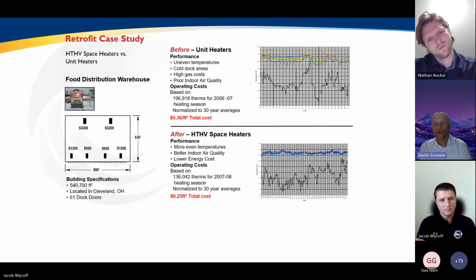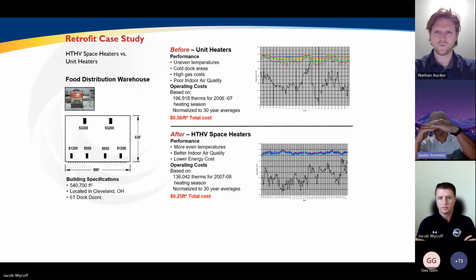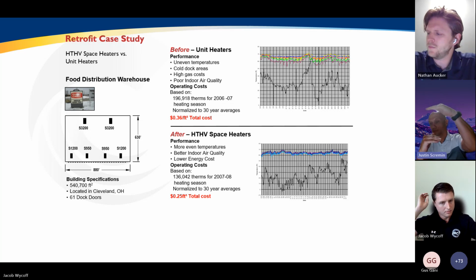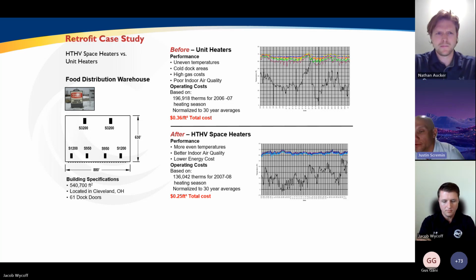So I'll start here. The way that I want you guys to read these plots, look on the right-hand side on that graph, that black squiggly line, that is the outdoor temperature. All that's showing you is the outdoor temperature is fluctuating up and down as we're trying to maintain a temperature in the warehouse. So those colored lines, you can see on the top with unit heaters, are very spread out. What that means is we have a really big variable between the low temperature and the high temperature within the space. I know these are kind of hard to read, but this is roughly 55 degrees Fahrenheit up to roughly 76 degrees Fahrenheit. So we have a 20-degree F temperature swing, pretty major.